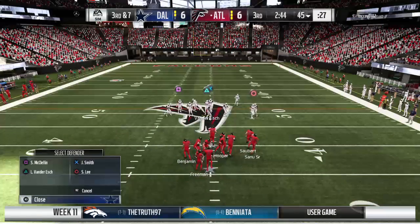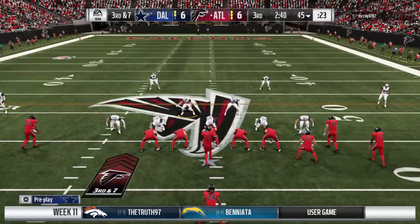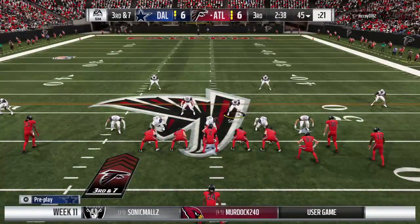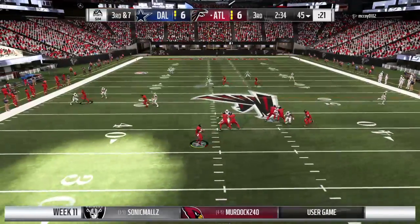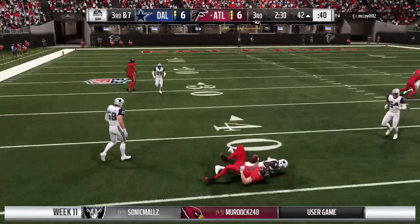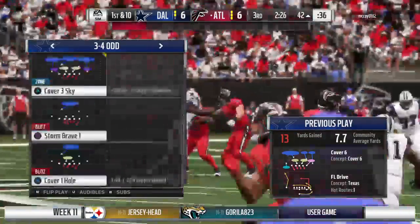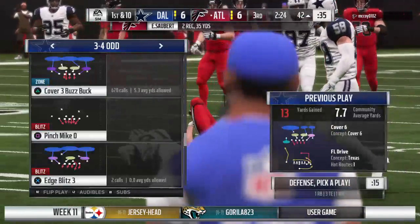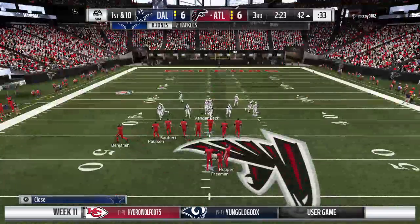The Falcons on 3rd down. Just 1 for 3 thus far. This is 3rd and 7. To throw is Ryan. Looking left side, he's got it. Complete. And they're well past midfield, just a yard or 2 shy of the 40. That one goes for 13 yards, and it moves the sticks.